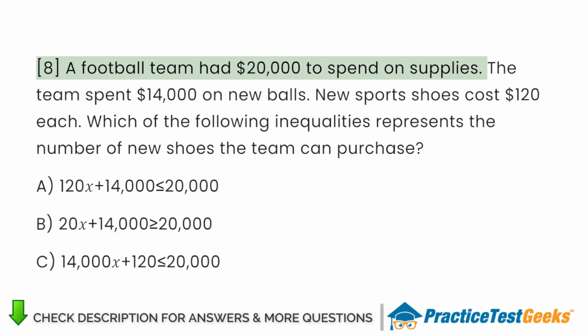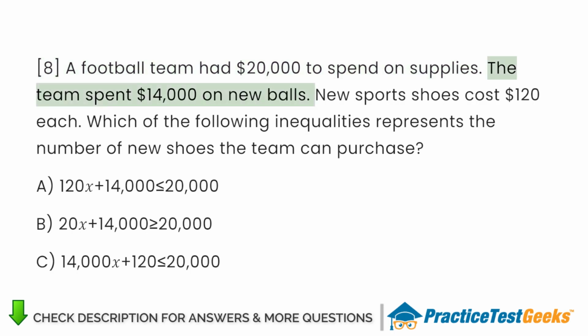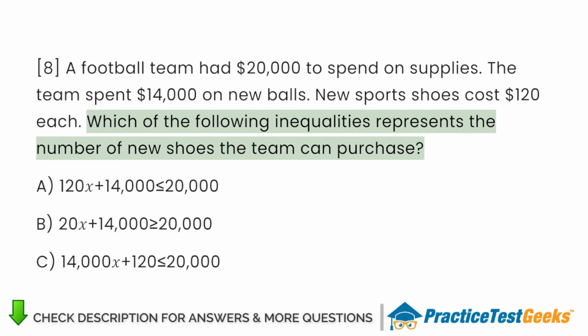A football team had $20,000 to spend on supplies. The team spent $14,000 on new balls. New sports shoes cost $120 each. Which of the following inequalities represents the number of new shoes the team can purchase?